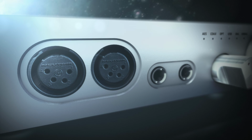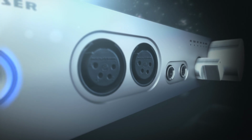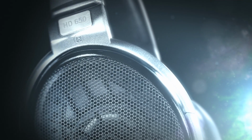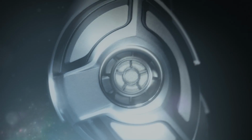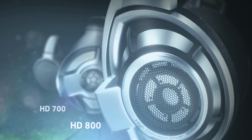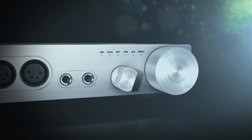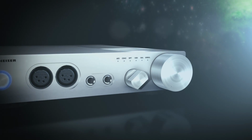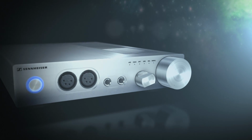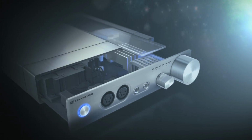Both amplifiers allow the connection of up to 4 pairs of headphones, 2 on the symmetrical outputs and 2 further pairs on the asymmetrical outputs. They reveal the full extent of their excellence in combination with specially attuned Sennheiser high-end headphones, such as the HD 650, 700 and HD 800. The sophisticated input selector switch allows listeners to choose from a range of connected sources. The signals arriving from the selected source are also carried by the line-out sockets and can be connected to a hi-fi system. In this way, the HDVD 800 can also be used as a high-quality DA converter.